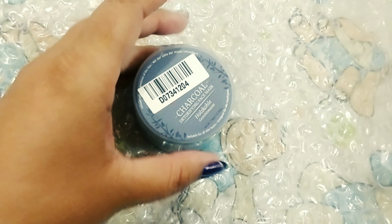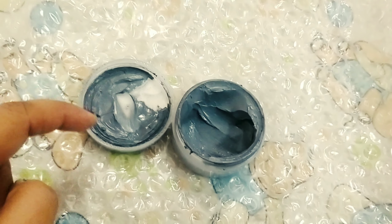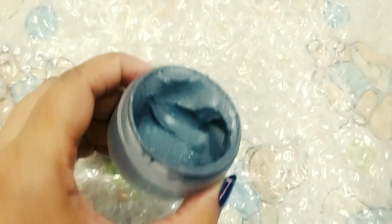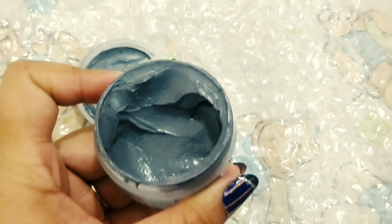People with oily skin should definitely try this. This makes my face glowing, oiliness is also reduced, results are equal to a professional facial. So that is why I am suggesting it to you, because before suggesting it I have used it 10 times on my face.